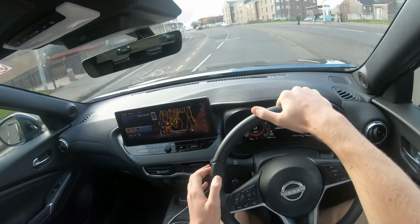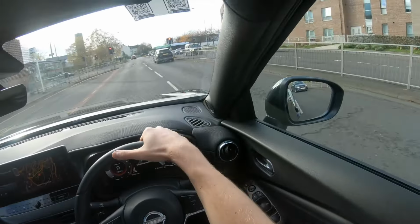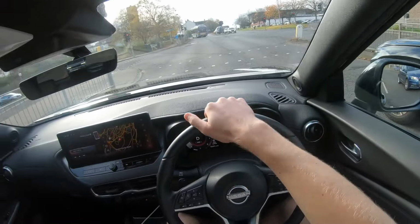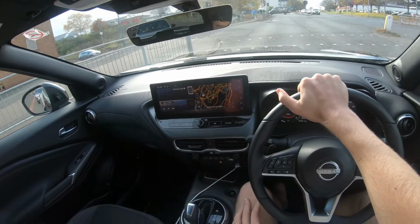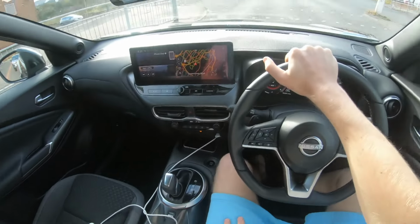It always tracks your speed and makes sure you're within the speed limit. Very comfy seats. No, it's actually, I was going to say cheap plastic, but it's actually quite soft in here, so not too bad. The screen is fantastic, absolutely fantastic, and everything is nice, simple and straight to the point, just how I like it.